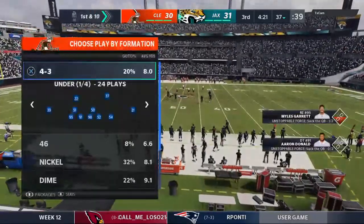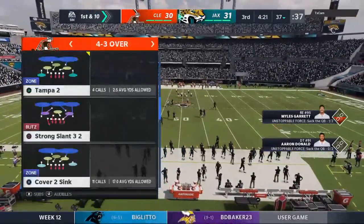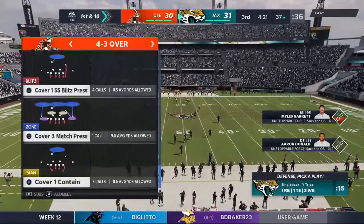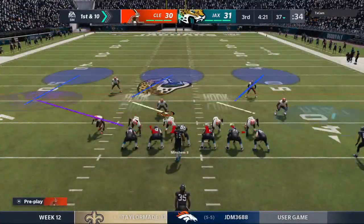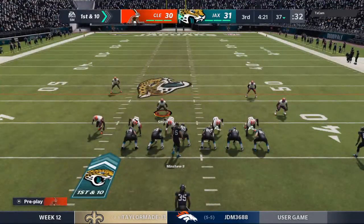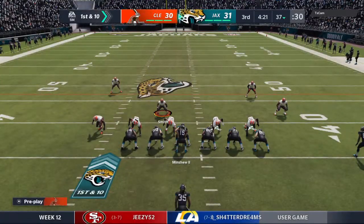42-yard punt, 6 on the return. And the Jaguars go on offense, 1st down and 10. 37-yard line. The Jacksonville offense set to begin their next drive. And that last drive, a long drive, but not just that.